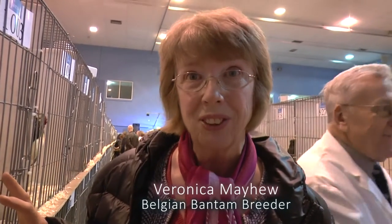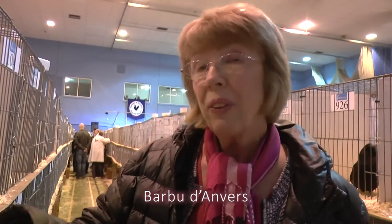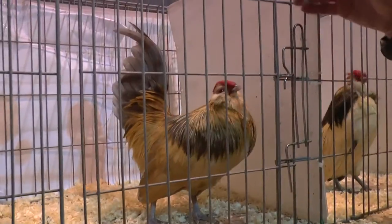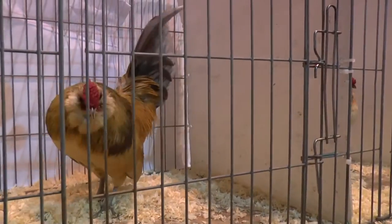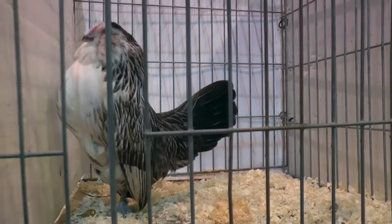With Belgian bantams, the first one is the clean-legged Barbu d'Anvers, meaning bearded from Antwerp, and they have clean legs and a rose comb. This is a blue quail, that's the colour. You can see it's blue, and the normal quail would be black instead of the blue, but the other colours are exactly the same. This is the female. She's bringing her feet up like a hackney horse, like a trotting pony.